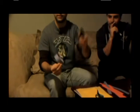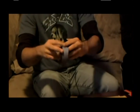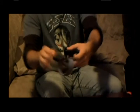You're gonna take this cardboard paper, make it into like a circle shape, okay? And then you're gonna take a stapler and you are going to staple this slice of cardboard paper together so that the circle stays.